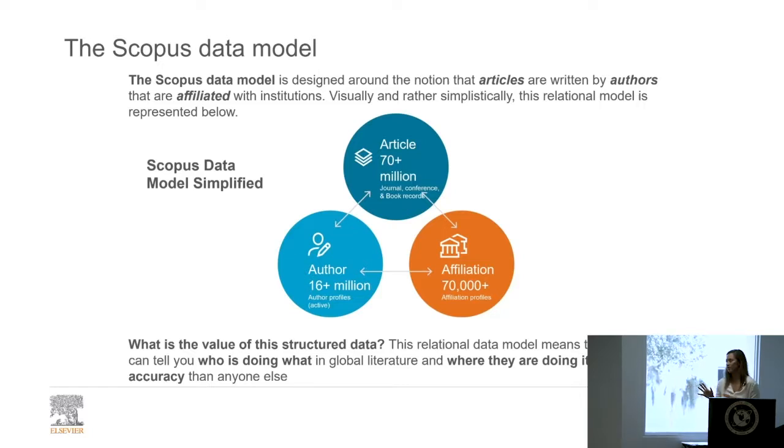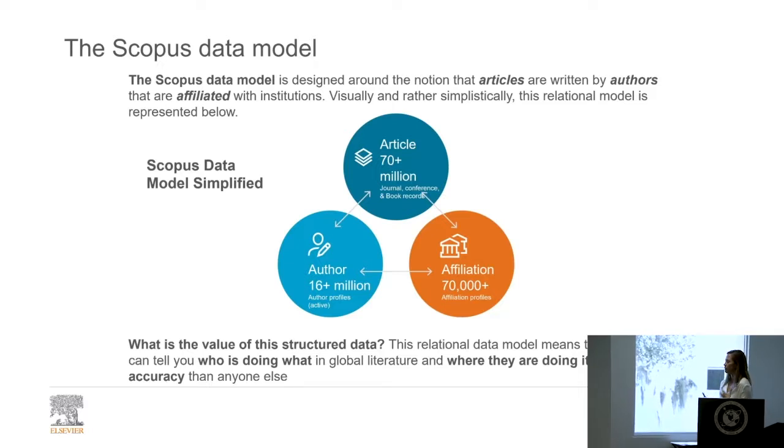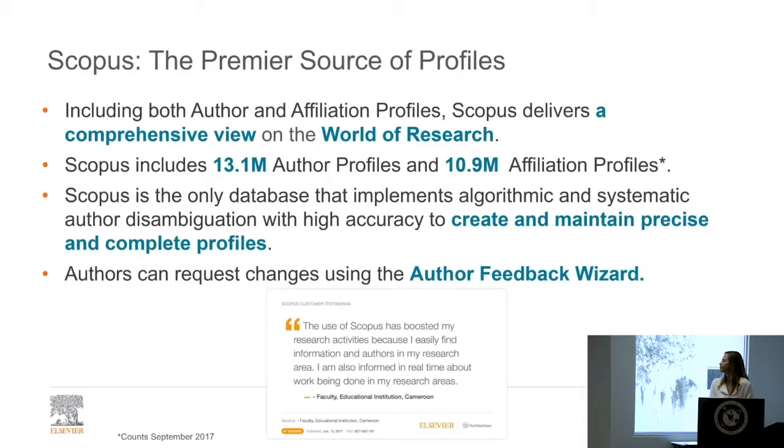So this is something that's very unique to Scopus, that we have this article item information, we have the affiliation profiles, and we also have author profiles. We've talked about this a little bit already. These numbers are not quite up to date. But Scopus is the only database that implements an algorithm to create these author and affiliation profiles. So there's all this fancy technology happening to assign different publications to authors and then authors to affiliations.